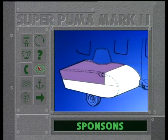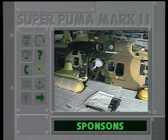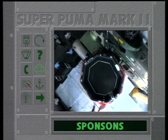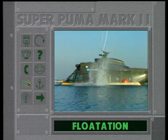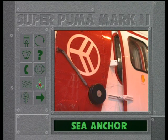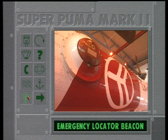Multi-purpose sponsons, including an additional tank or a stowage bay for luggage. The emergency flotation gear and the life raft. And the utmost in safety, the new emergency flotation gear. Safety also, the sea anchor. And the emergency locator beacon.